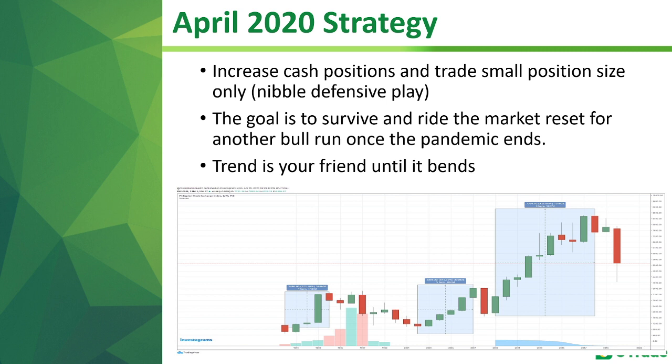Diba? Hindi nyo kailangan maging hero ngayon. Trade lang tayo ng comfortable levels. Maliit na positions lang para yung stop loss pag na-hit, okay lang. Hindi ito yung time ngayon na magpapakahero ka o all in ako. Kikita ako ng malaki kasi mura na yung stock.